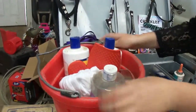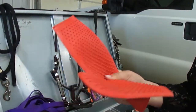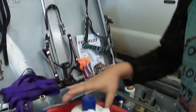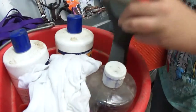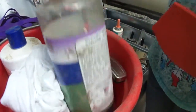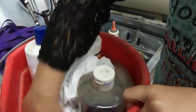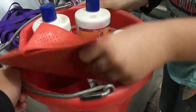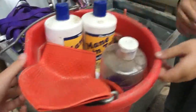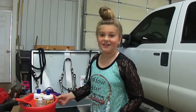You're going to need some bath supplies. We have rags and a curry mitt and some shampoos and conditioners and just some more clippers and stuff. What is this? I forgot what it was. Well, anyway, you're going to need all this stuff. This helps get the extra hair off and stuff. Well, that's really almost all you need for horse care, but don't forget your hoof picks and your curry brushes as well.